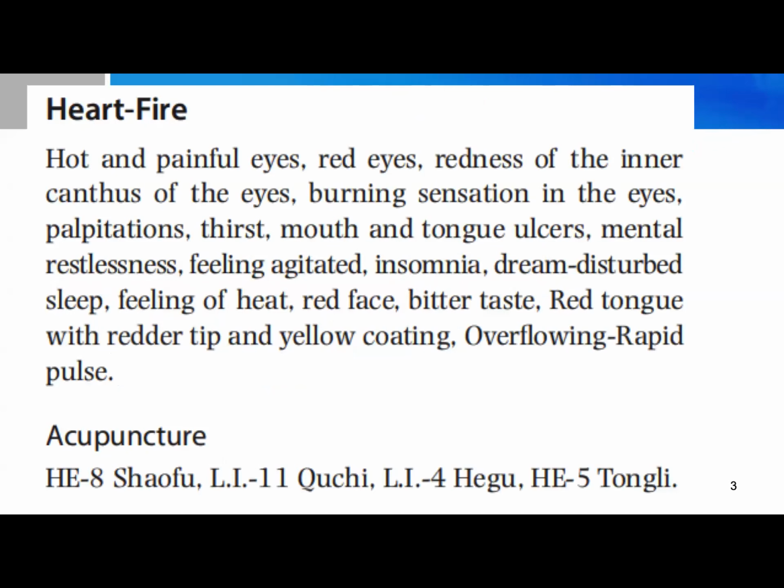Next po ay heart fire: hot and painful eyes, red eyes, redness of the inner canthus of the eyes, burning sensation in the eyes, palpitations, thirst, mouth and tongue ulcers. So ito yung nabibitak-bitak. Mental restlessness, feeling agitated, insomnia, dream-disturbed sleep, feeling of heat.